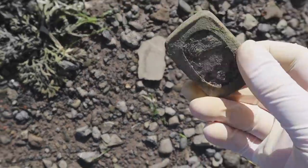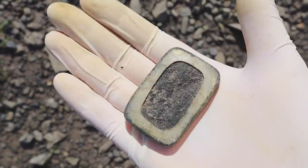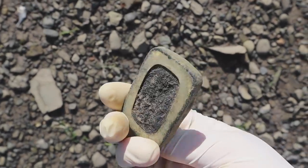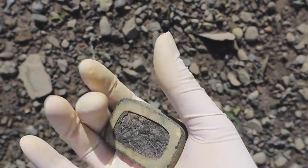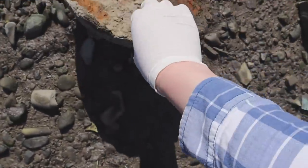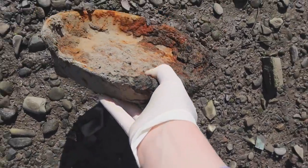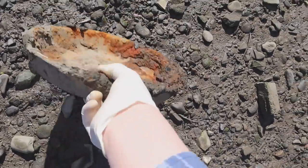If anyone ever finds one of these and wonders what it is, that is an old battery cell, with plastic and carbon, I think, in the middle. So I'm gonna take that with me and put it in the bin. So I just found this rusty metal dish. And we were actually looking for something to make a bird bath out of. I was wondering if I could take that home and do something with it. Be a bit of a funky bird bath.